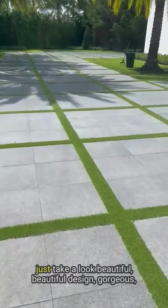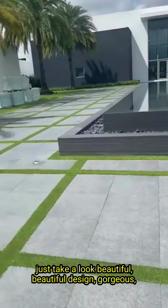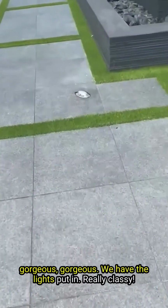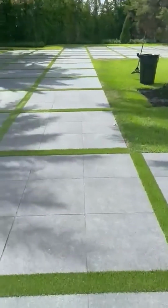And just take a look. Beautiful, beautiful design. Gorgeous, gorgeous, gorgeous. They have the lights put in. I mean, really classy.